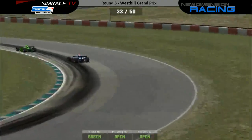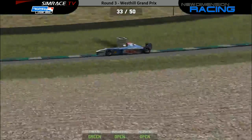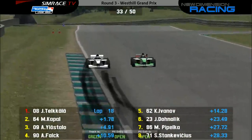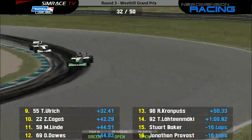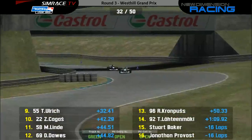And Dustin, losing a bit of front downforce, washes out in the middle of the corner. Lind gaps again. Stankovic getting around Pepelka, Stankovic to the inside for turn 9. Sticks it in front. So Stankovic gains position up to 7th around Pepelka.